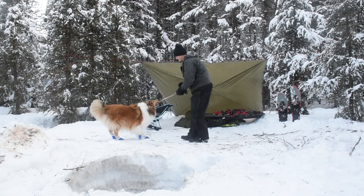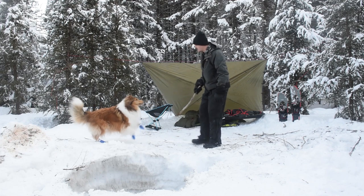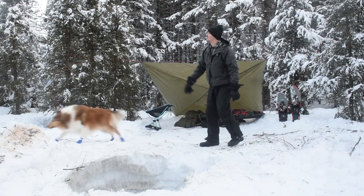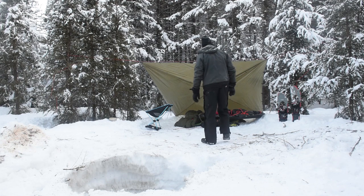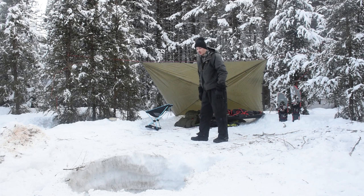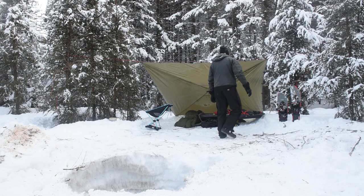Oh, he brought it back. You little frisky critter. He's a frisky critter this morning. I think you got a full night's rest because you seem full of energy. He's really into the fetch this morning. Bring it here, Monty. So we're going to be packing up camp in record time here. Let's do it.